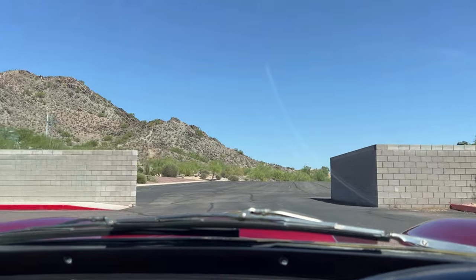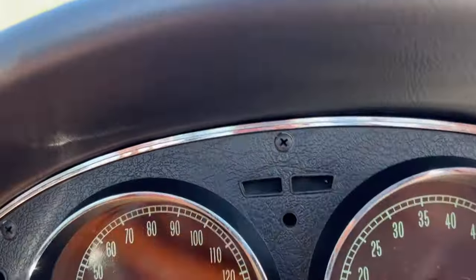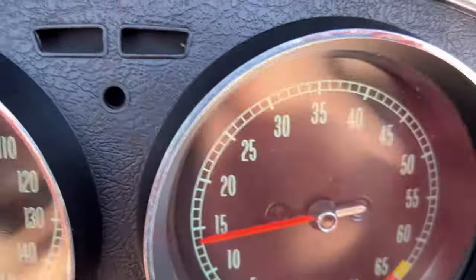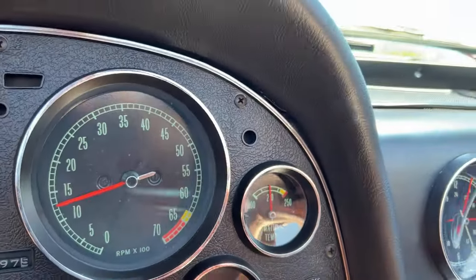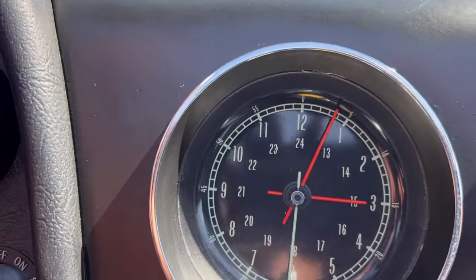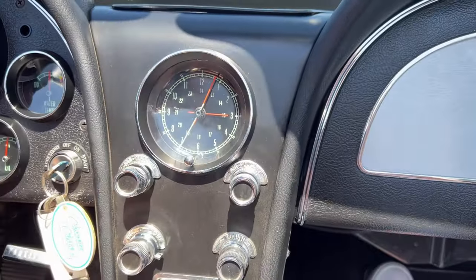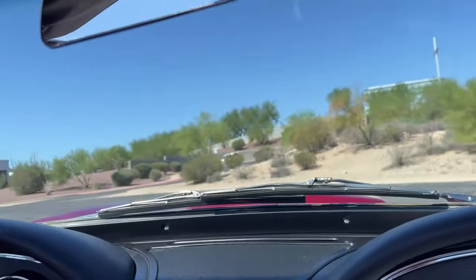It's about 110 degrees right now, and look at the temp gauge, it's fantastic. All the instruments are checking out well. And this is quite a car. And with that, we will see you on the road. Thank you.